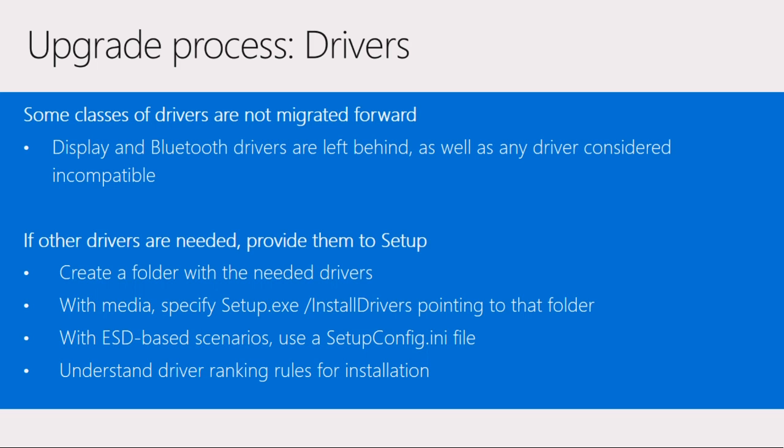It will try to get updated drivers from Windows Update if dynamic update is enabled and the machine is able to get to the Windows Update service. So it will pull down later drivers like that. For a lot of enterprises, that isn't going to work because they have Windows Update pointing to a WSUS server, and that WSUS server doesn't have drivers. So dynamic update, therefore, doesn't work. As a result, there may be some scenarios where you want to provide additional drivers for setup to consider over and beyond what's included in box and what's on the current OS. So you can build a folder for setup and pass that along to it.